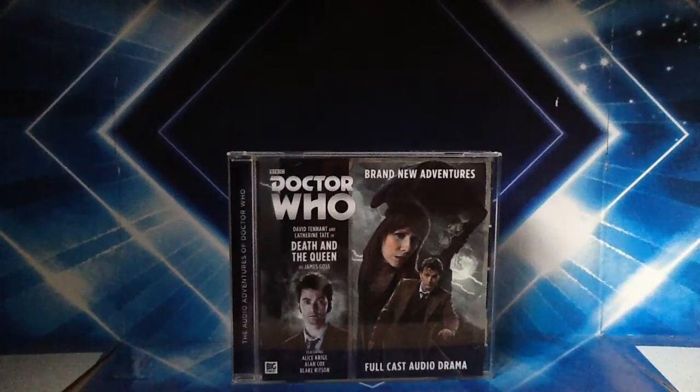David Tennant and Catherine Tate excel in their performances here. It's their best performance out of these three new Big Finish audios. The supporting cast are also stellar here. I feel that with all three of these stories, they have really great casts, and this one is probably the best set of characters.